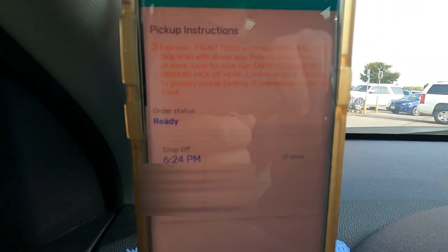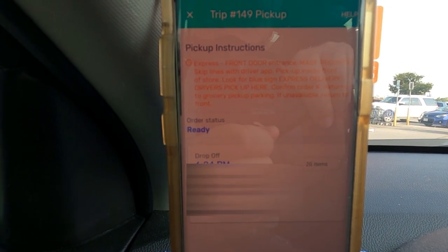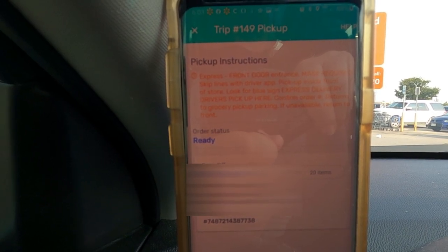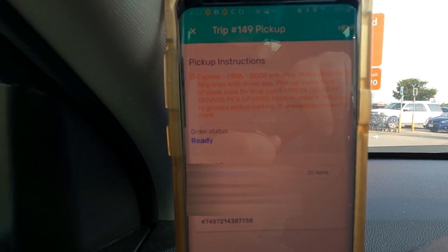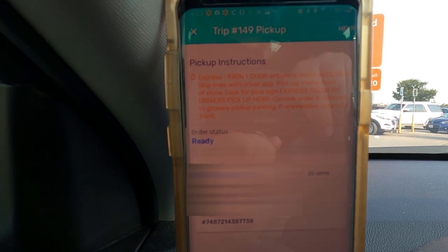Alright, well, if you can see that, it says Express. Front door entrance, mask required. Skip lines with driver app. Pickup inside front of store. Look for the blue sign, Express Delivery. Drivers pickup here. Confirm order number. Returns to groceries pickup parking. If unavailable, return to front.